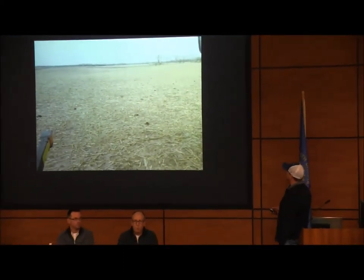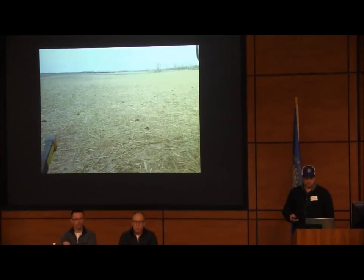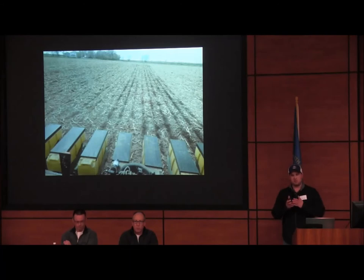I don't even know what we have for pictures here, but this is just some residue that we were planting into this spring. You can kind of see we just use a Groff row cleaner on our planter. We don't get real aggressive with our row cleaners. We just try to pretty much sweep it clean off the soil. We don't want to move a lot of soil, or sometimes I've even erred on taking too little residue off, just trying to not make it super black so that we don't have the issues with crusting like a lot of the conventional guys do.